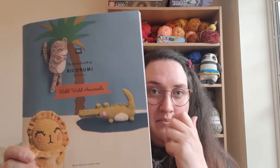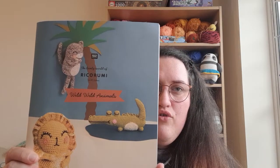So the next pattern that I'm working on, crochet, comes from this book, The Lovely World of Ricorumi Wild Animals. Now, you've seen me show some of the Ricorumi yarns before in the crochet project I've done this time in Lily. I've used it a lot for lots of projects. They're really handy actually, because they're small balls. Sometimes you only need a little bit of one colour, so works out really well. And obviously this pattern book has been written in conjunction with those yarns.